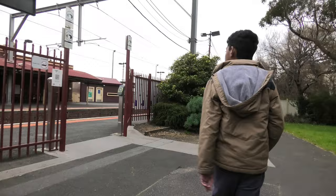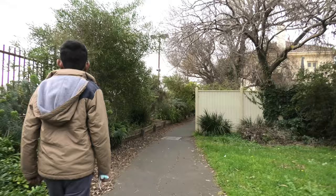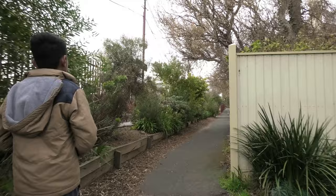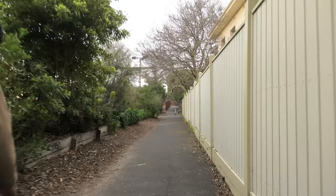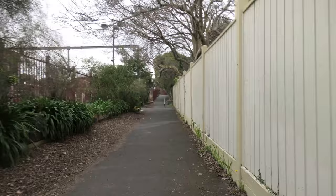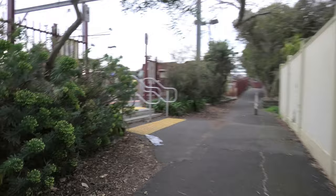So let's head this way now, towards the footbridge. This is another secret entrance of Brighton Beach. It walks through this lovely residential park of the station. It goes through this tree-lined area. Here's another entrance with validators.